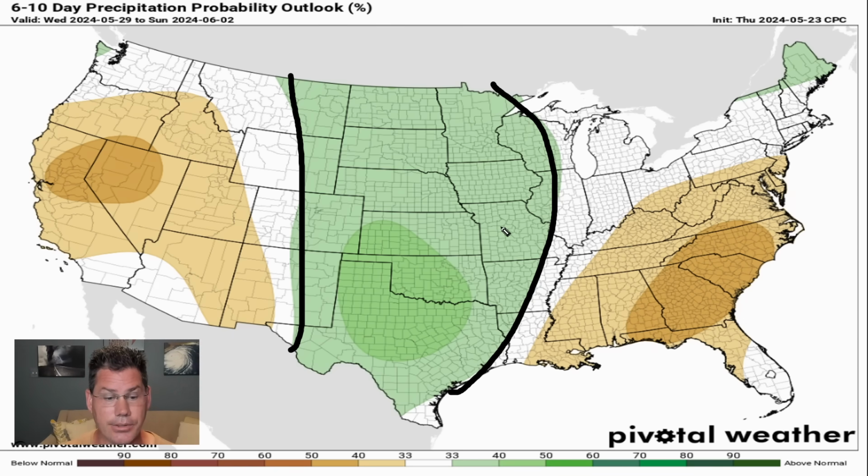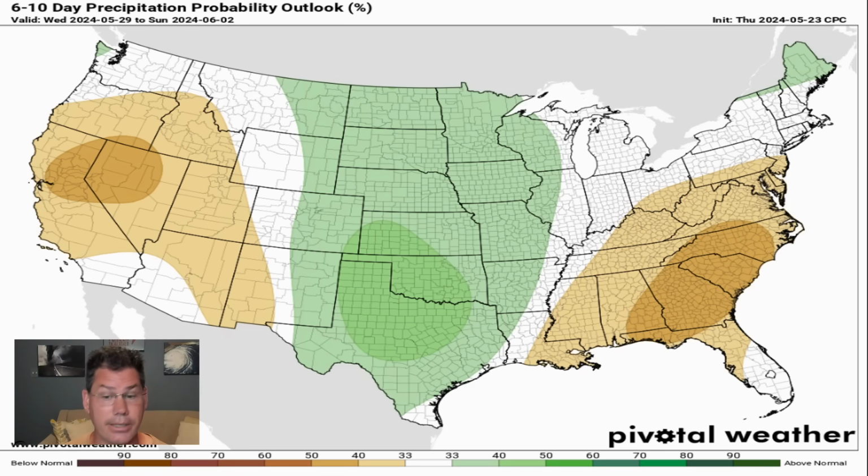It definitely appears this storm activity will continue to be alive and well pretty much on a daily basis for supercell development somewhere in the country, and very strong activity with all three modes of severe storm.